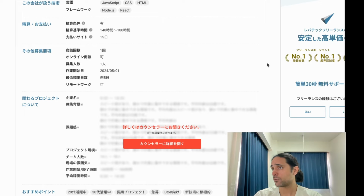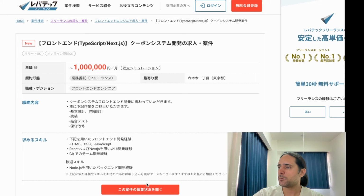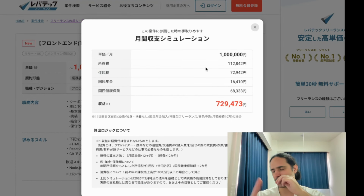You can take a day off, you can call in sick and all that, because you're not getting paid when you take a day off or you're sick, remember that. For freelance. So you know what, I really like this. I'm going to apply for this, and hopefully I get a good amount a month. Let's check on the simulation.